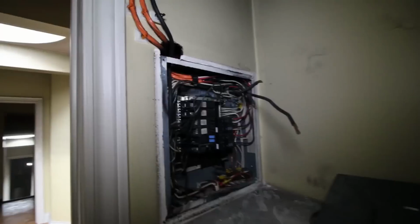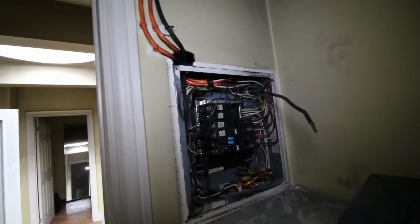See, they're tapping in here to the electrical too. You can see the burn. I don't know if the camera's picking that up, but it had some burn marks in there. Wait a minute, what's this?